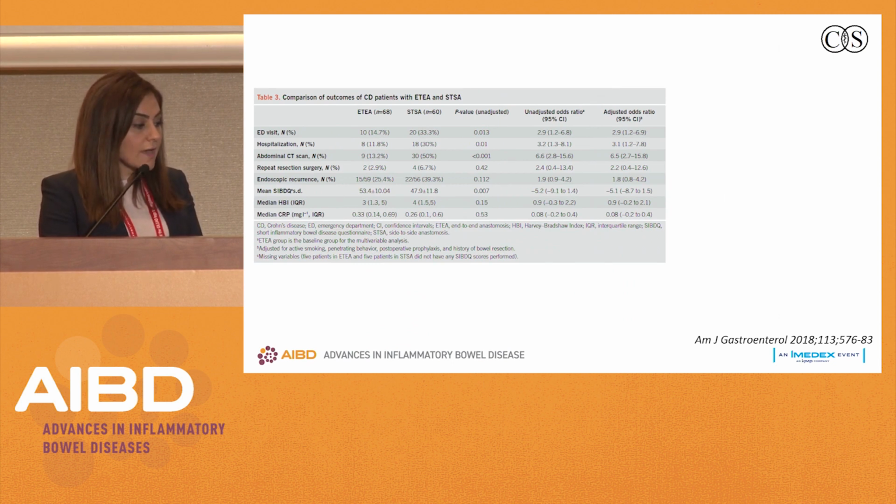And now this is what he's going to show you. He's going to show you that patients with a side-to-side anastomosis have a 30% incidence of ED visits and hospitalizations, and that 50% of them have abdominal CT scans in the 2-year postoperative period, which is significantly different than the patients that had an end-to-end anastomosis at their institution. But do any of you guys see that at your institutions? We surely don't. I think this is a phenomenon that's unique to Pittsburgh.